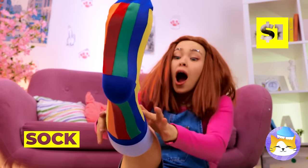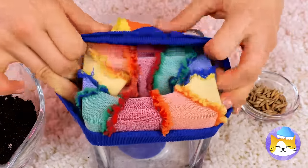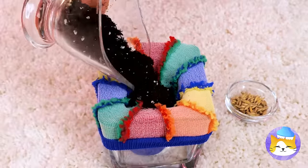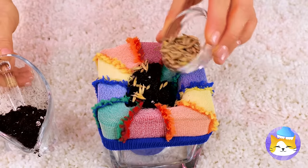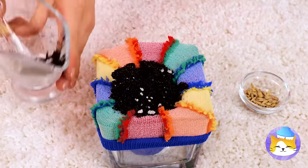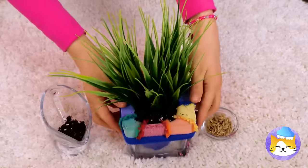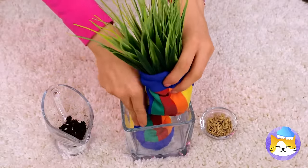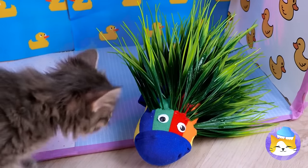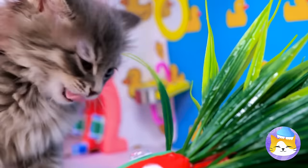Next up, take a sock, and put it on a glass. Fill it up with some soil and seeds. And then, some more soil. We'll need to speed things up a bit. Wrap it up and add googly eyes. Why not? Now that you know how to make it, you'll never run out of delicious cat grass.